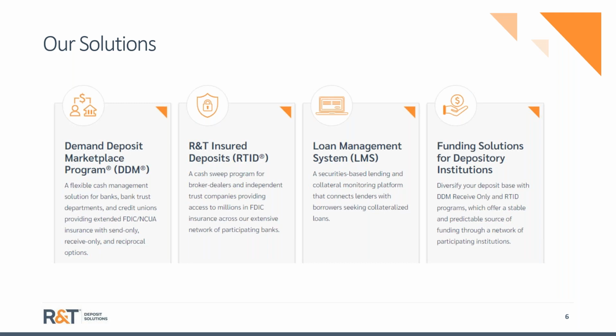I mentioned earlier our loan management system, where we can connect and really provide a straight-through process of securities-based lending that starts from origination to the underwriting process, as well as collateral evaluation and monitoring. And lastly, when we think about our bank partners, we also think in terms of funding solutions and how our deposit programs can actually provide access to a diversified, stable pool of deposits across a wide network of counterparties. So in essence, these are our four main business lines.